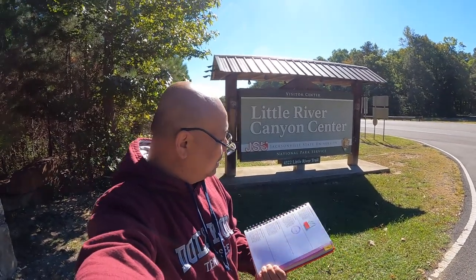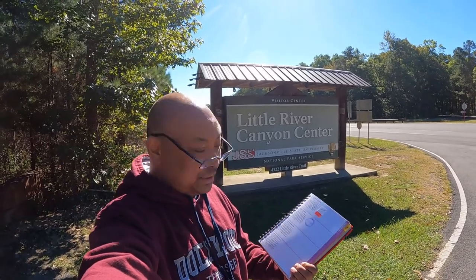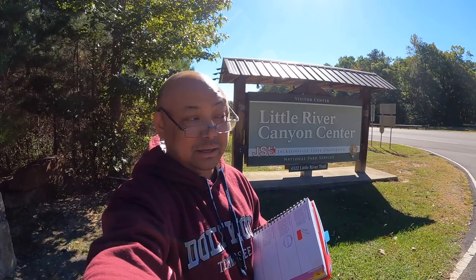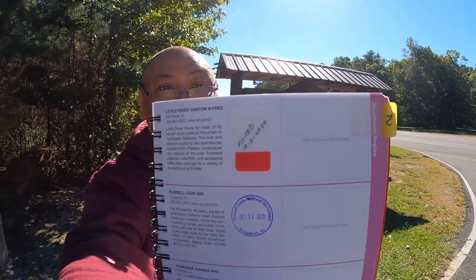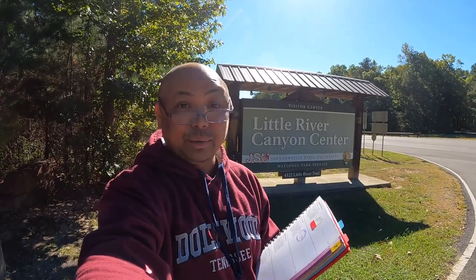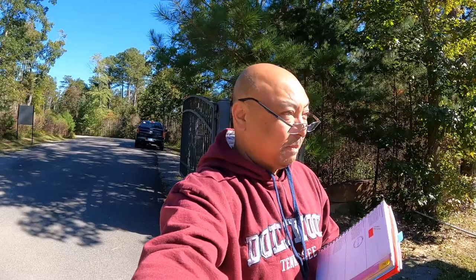I'm Marielle. We are here at Little River Canyon National Preserve. Now, I don't know how many parks I've been to already. However, I apparently visited this park back on October 11th, 2020, during the height of COVID. And I do remember this gate over here being closed with a big sign that says closed due to COVID.